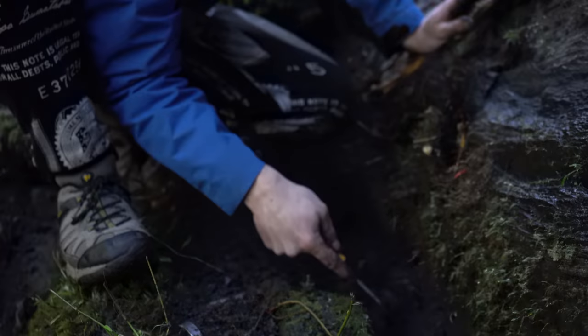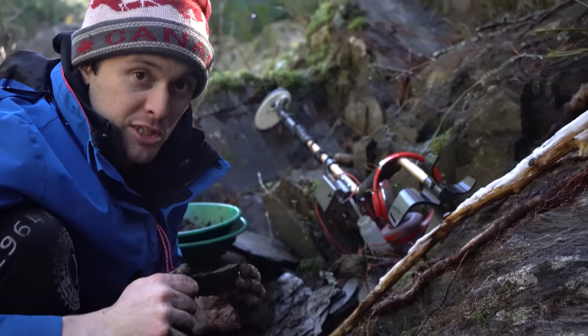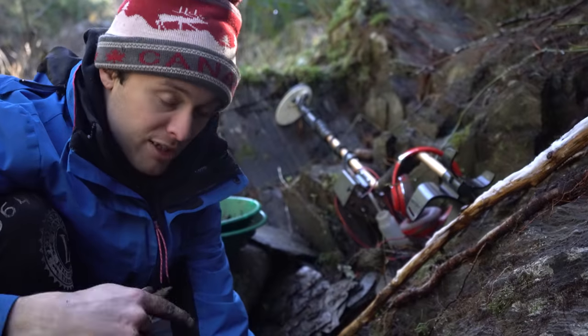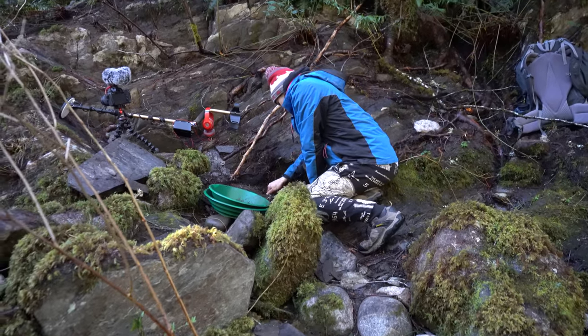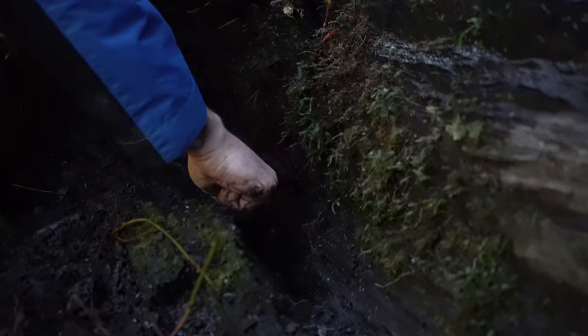I'm finding that this bedrock is so loose and it's just breaking apart, which is good, because anything heavy, especially gold, will fall in these cracks like I was mentioning, and they'll go right down till you can't go any further, and that's what we're cleaning out. So hopefully it'll be better than our first pan, and our first pan wasn't even bad. Let's try this one.